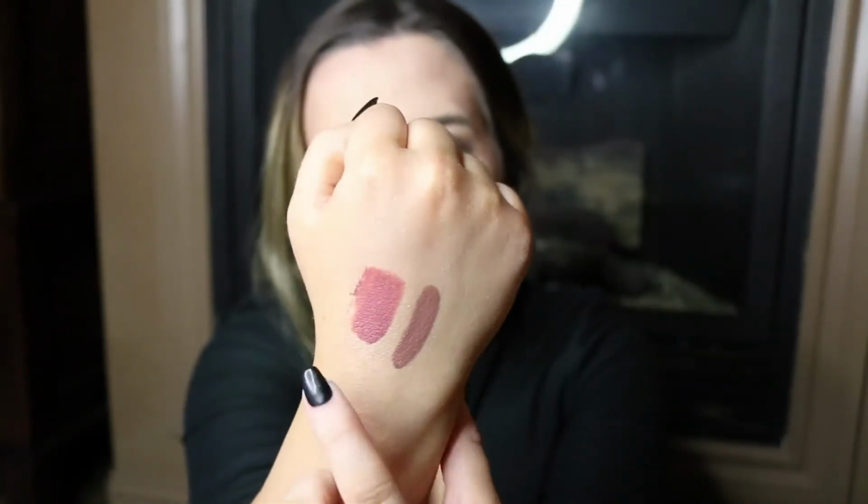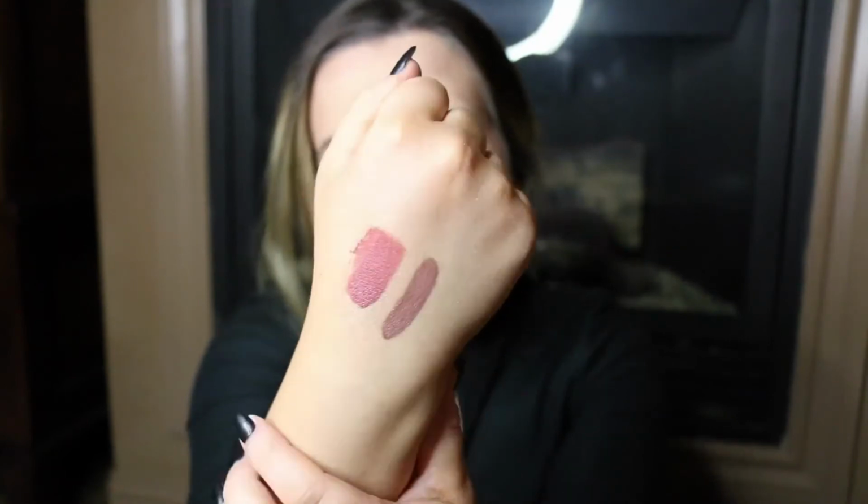They have a ton of shades in this packaging. This one right here is the Kat Von D one, and then this is the NYX one. So they both dry really, really matte.